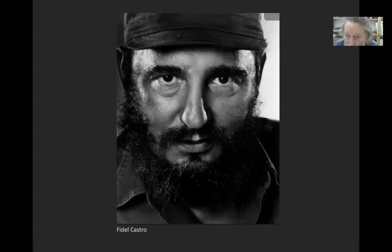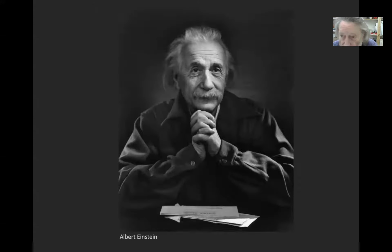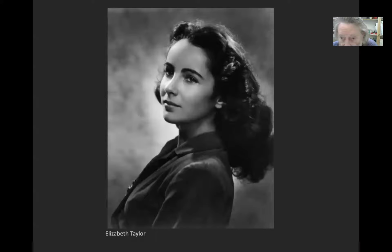Fidel Castro, look at the sheen on his nose. This is something, I wouldn't say it's a merciless light, but it's not a light that's hiding anything. General Charles de Gaulle of France, very formal. He was in charge of France from the position of England during World War II, and later president of France. Albert Einstein, famous beyond measure. Look at the crinkles around his eyes. They're not hiding a single detail here. Elizabeth Taylor, again, an impeccable complexion, and the lighting is soft as can be.